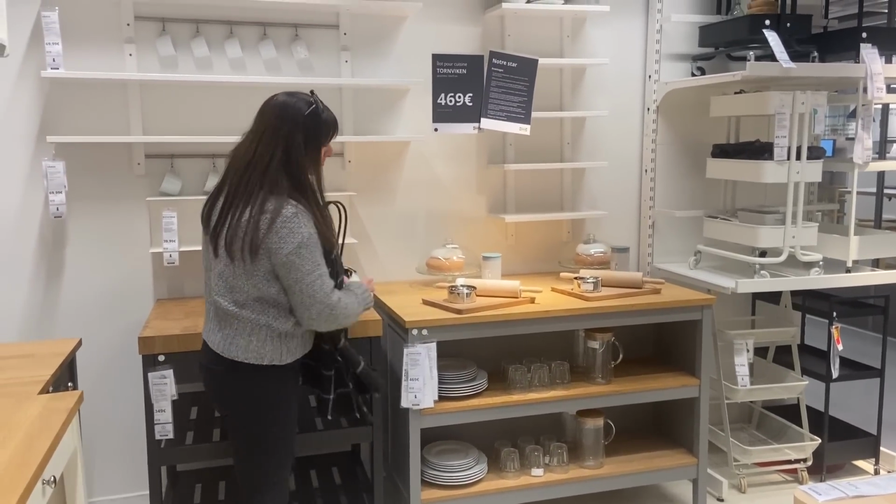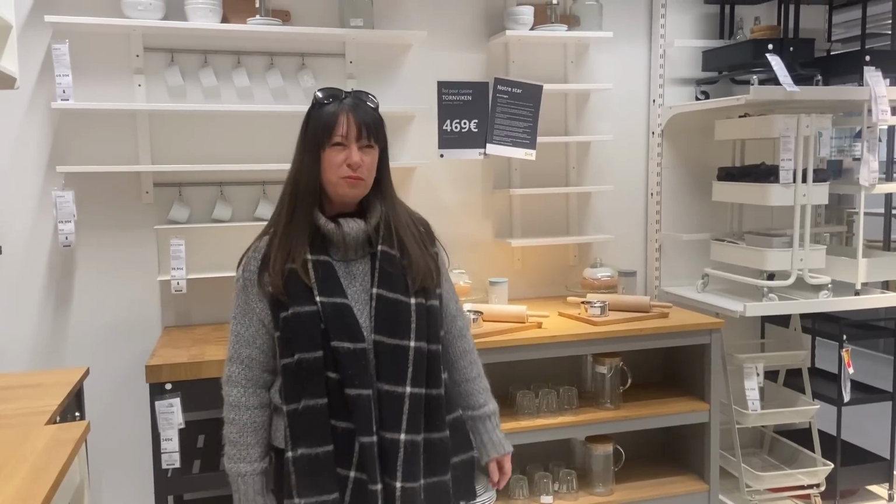There you go. I like that one. A movable island. Nice and solid. And you've got some wheels, I'm sure.